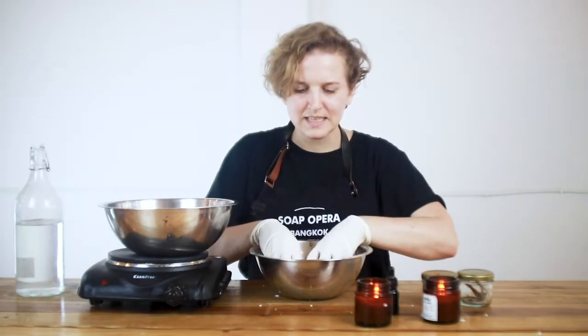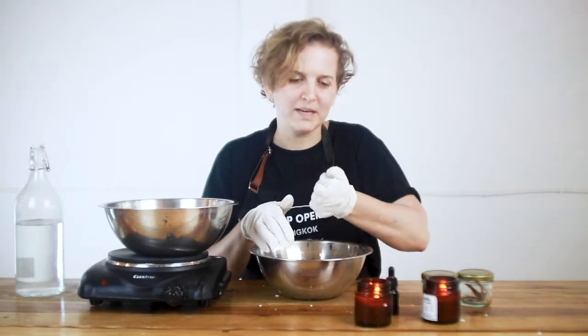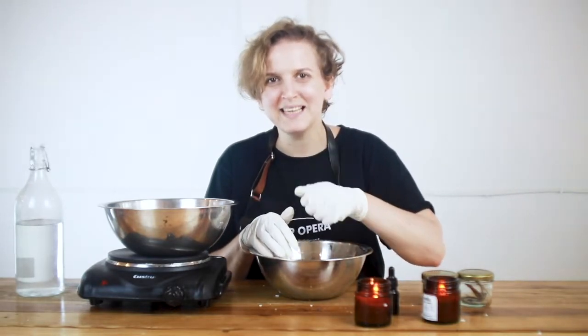The beeswax is a very solid wax. No matter how well I rub it, no matter how long I hold it in my warm hands, it will never break, it will never melt.